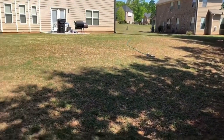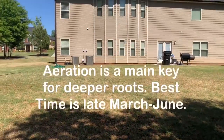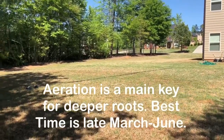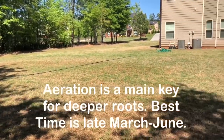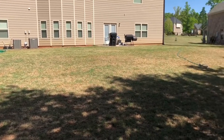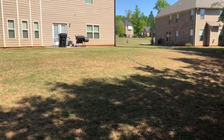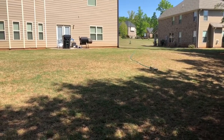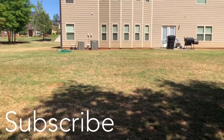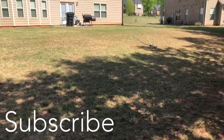Another pro tip for better water penetration would be to aerate your lawn at least once during the season. The best time to aerate would be between the end of March up until June. You do not want to be aerating when it's 2,000 degrees outside. By then it's too late. The idea behind aerating is to let water and nutrients get down, and airflow get down into the soil to make the roots deeper on your Bermuda grass.